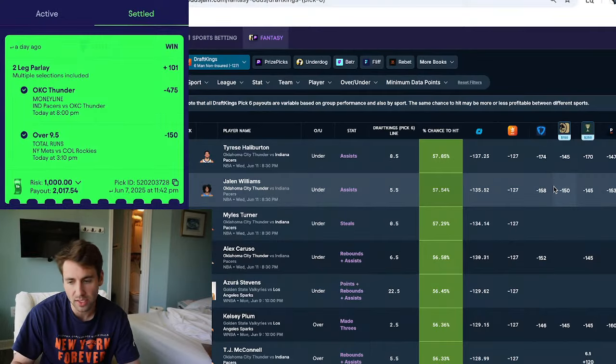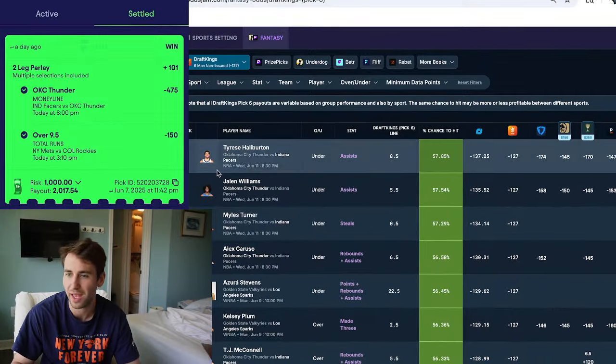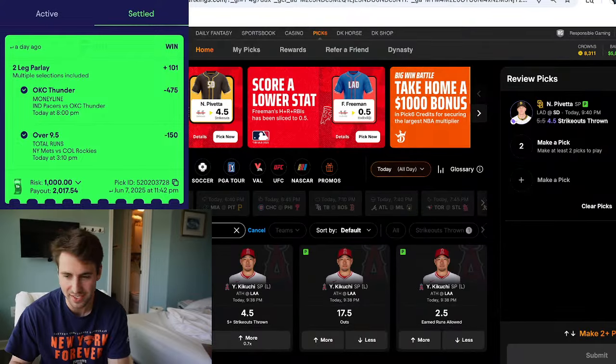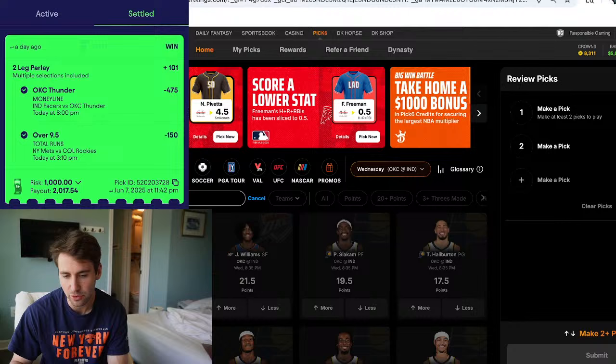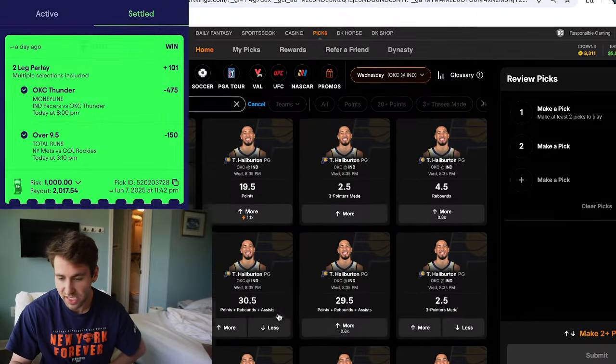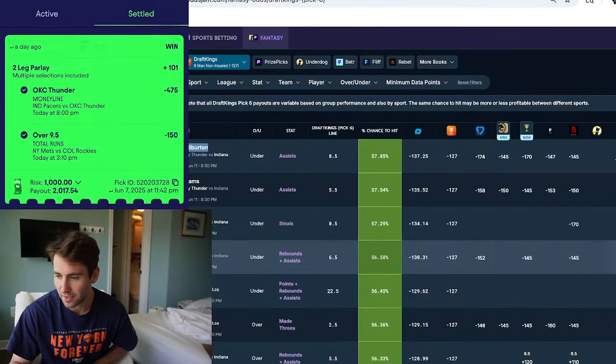But what I was going to say is, oh shit. Dude, there is a lot of value on DraftKings Pick 6 for the NBA. Do you guys want to do an NBA slip? For the NBA, 6-pick entries are optimal, but this play on Halliburton is just insanely good.